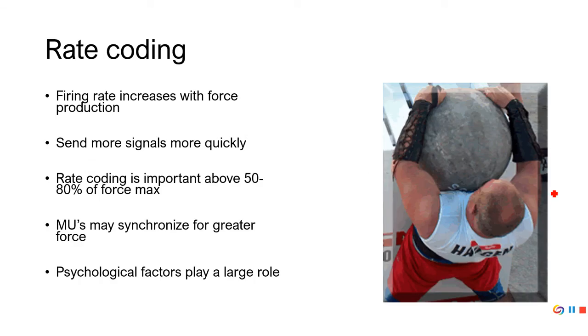The other thing that we have to think about is rate coding. Rate coding is just the firing rate that the neuron sends signals to the muscle. As we train, and we'll talk about this more in a couple of weeks, we actually increase this rate coding, so we're able to send signals at a faster rate. This is really beneficial once we get above like 50% max. Along those lines, this will cause motor units to synchronize and fire at the same time.